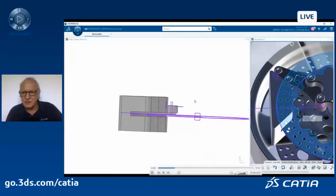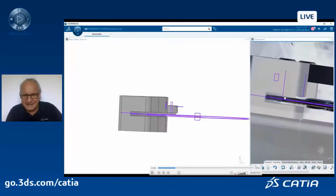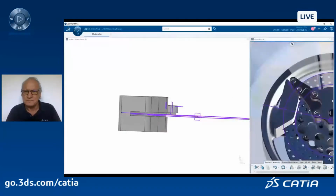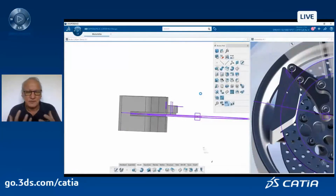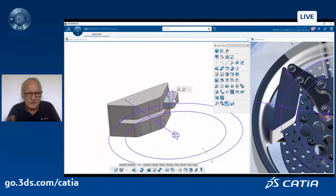And you see here on the screen why I did that, because I wanted to take into account the brake disc itself. Makes sense. So it's why the context is very important. You never design a part alone. It's always inside a context within a given assembly.